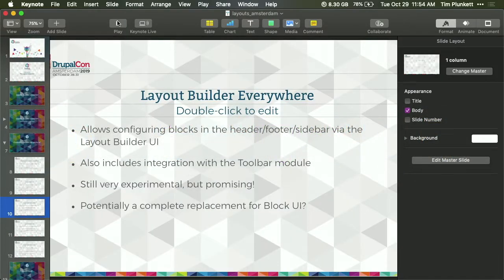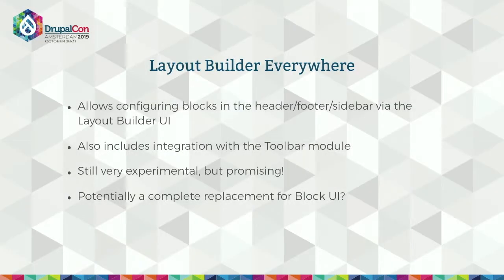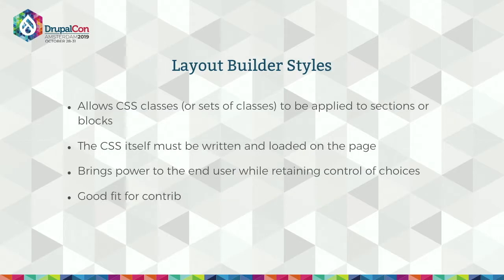Jumping back in. Right, so Layout Builder Styles. Those two modules were written by me and my team at Acquia. These other modules are written by other members of the community, some of whom have been participating in the layout initiative for years, some of whom just had a really good idea and one day decided to help out.